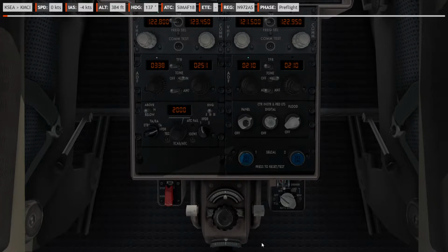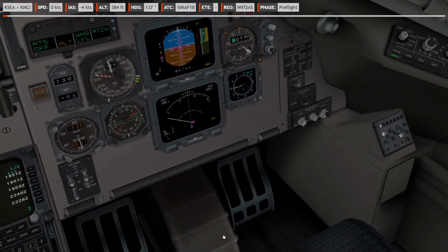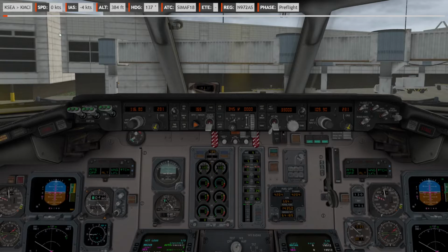FMC is set, hydraulic pumps on. And again, if you have the Rotate MD-80 version for X-Plane, these switches will probably all work. Just this one works. And then GPU is disconnected before start checklist completed. All right, so let's move on while we're getting the pushback vehicle here.